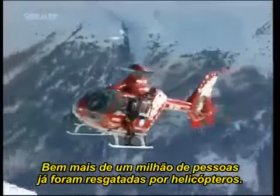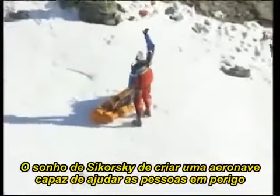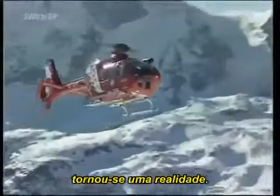Well over 1 million people in danger have been rescued by helicopter. Sikorsky's vision of developing an aircraft that could help people in need has become a reality.